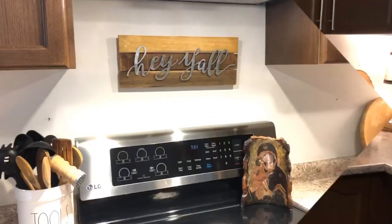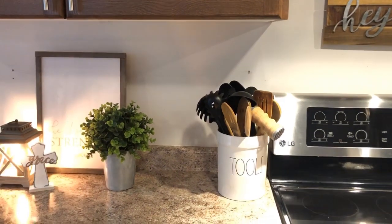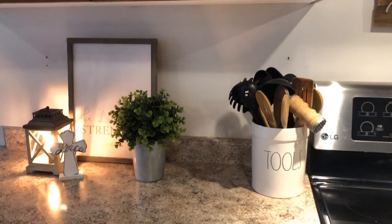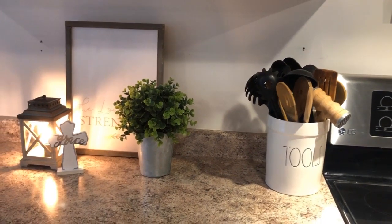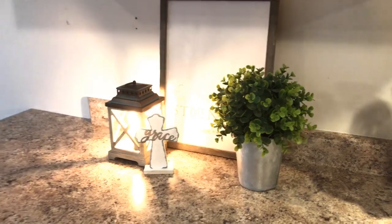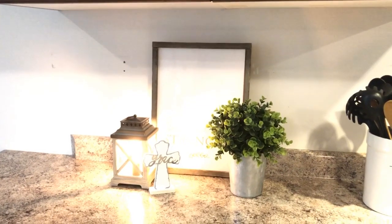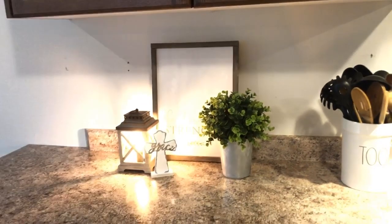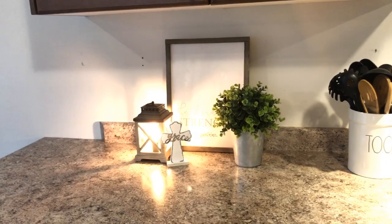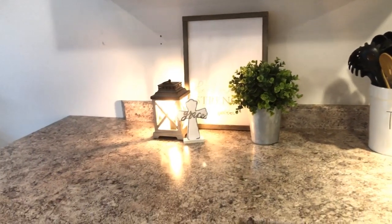So okay, I have my little hey y'all sign. Love that sign, so cute. I got my Ray Dunn, I guess like a crock. And it says tools, and I just put my plastic and wood ones there. And then here I have, I know the lighting is just all over the place, a little galvanized sign from Hobby Lobby. Let me see if I can adjust the lighting a tiny bit. Nope. It says, the Lord is my strength. I got that at Hobby Lobby. I hauled it for you guys. That little lantern is from Walmart. Absolutely love it. And my little galvanized greenery.